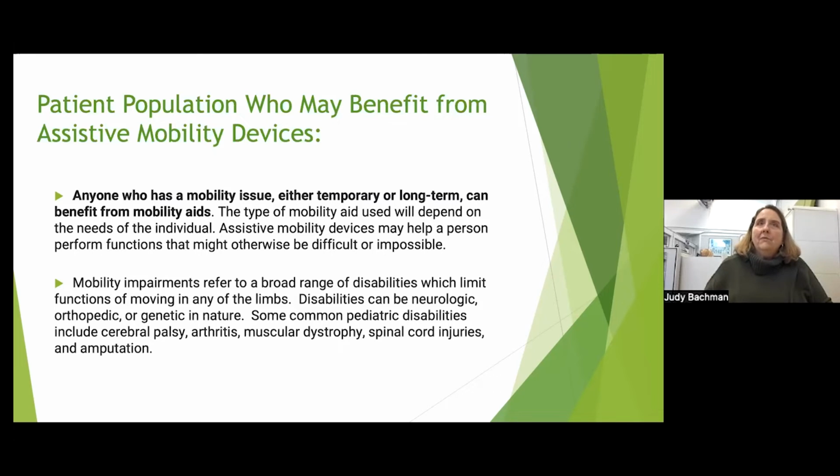So who would benefit from assisted mobility devices? Pretty much anybody that has difficulty with mobility. It could be short-term, long-term. It can be a simple chair or something customized and very elaborate. And, you know, the need for mobility devices crosses many, many diagnoses and conditions. So next slide.